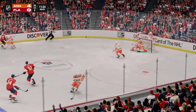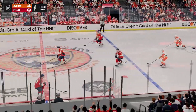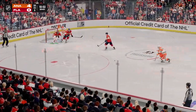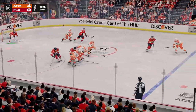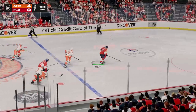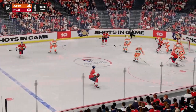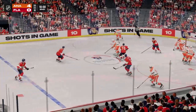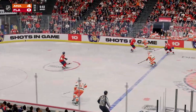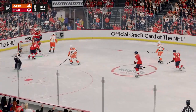The Ducks move the puck in the defensive zone. Grabs it in his own end. Steps inside the line. Angles it over to Enroth. Florida's got control of it now from their own end. You know, one-on-one with the goaltender. Makes the save. Oh, and this is a great save, James. The goaltender gets to the top of his crease, makes himself look huge, and is extremely aggressive to be able to make that stop. Quick shot. Oh, what a glove save.